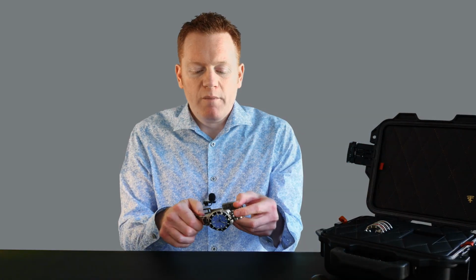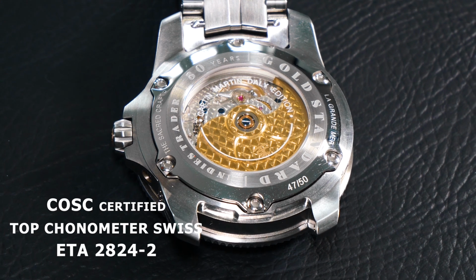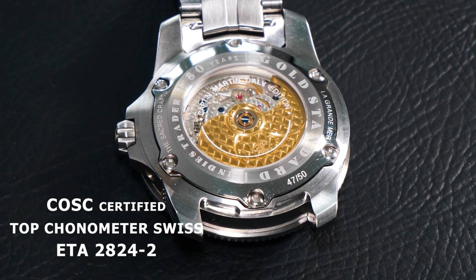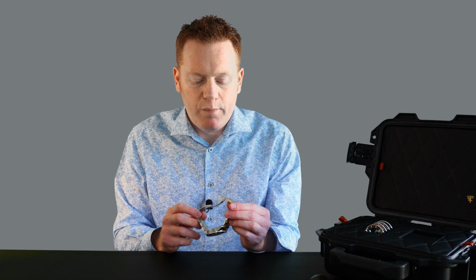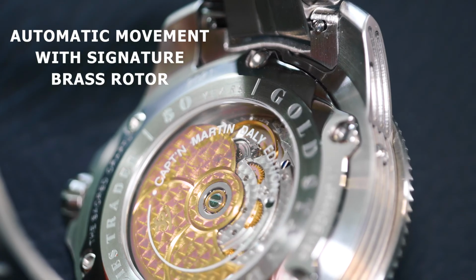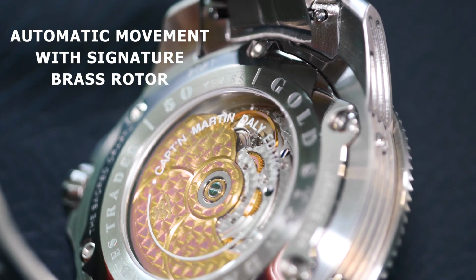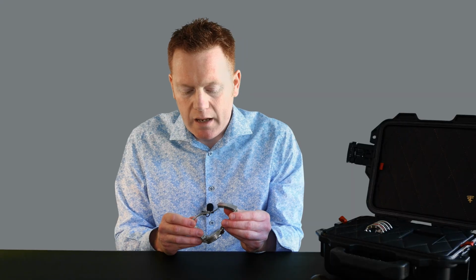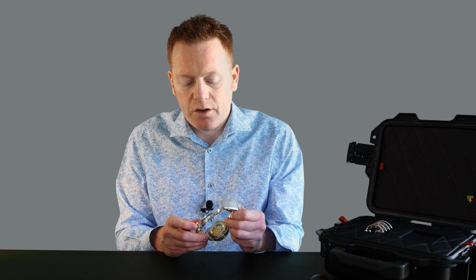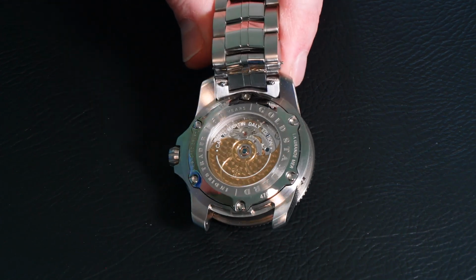Movement wise, turn it over, we've got an automatic Top Swiss COSC certified movement, which is the 2824-2 by ETA. It's an ETA caliber Swiss movement. There are some slight modifications that have been made with regards to hand perlage, and there is the Sacred Craft brand's signature rotor, which is reclaimed brass from an old propeller. So that's another unique part of the watch.